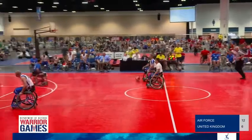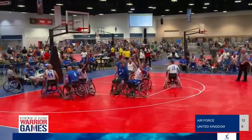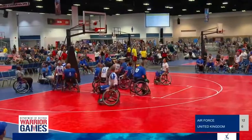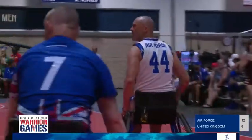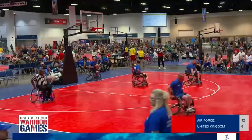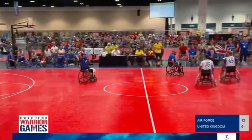But Air Force takes it away, and trying to get out on the break. Number 45 gets it out for that loose ball, comes down on the baseline. That was number 44, Josh Smith, his first of the game. 14-8.